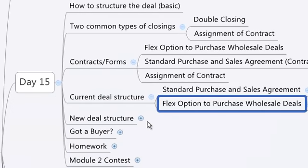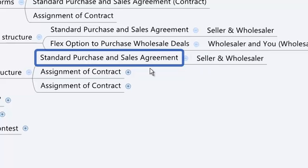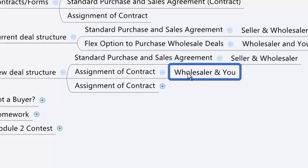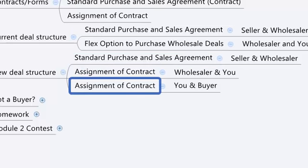The new structure, once you have a buyer in place, is you have a standard purchase and sales agreement between the seller and the wholesaler still, and then you have an assignment of contract between the wholesaler and you. So once you have a buyer interested, you're going to convert your flex option. Notice how you have a flex option here. You're going to convert your flex option into an assignment. So the wholesaler assigns their contract between the seller and them to you to give you the right to buy that property now, and you're going to then assign that contract again to your buyer. This is called a single closing with two assignments, and I'll explain more in depth in tomorrow's video.